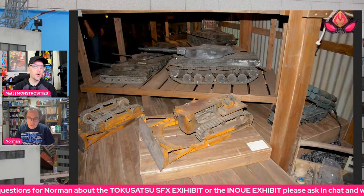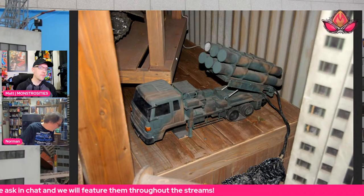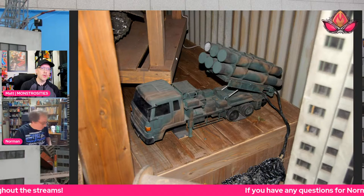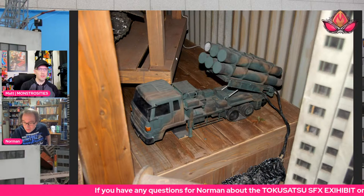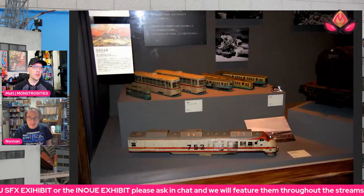More Earth Digger stuff from that and other films, I think. What is that attached to? Is it the wire that's coming out of the back of the vehicle? Oh, it would shoot stuff. I'm sorry. Yeah, that was really stupid. Duh. Okay. And then this is from Destroy All Monsters on the bottom here.